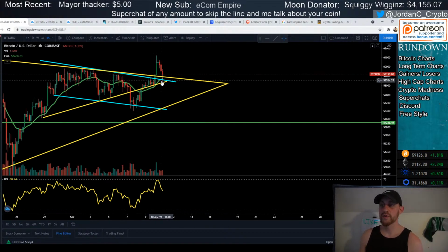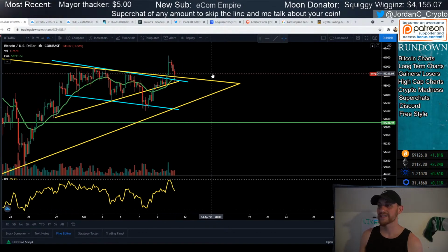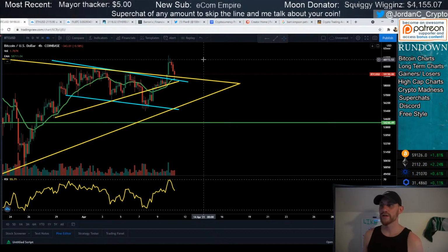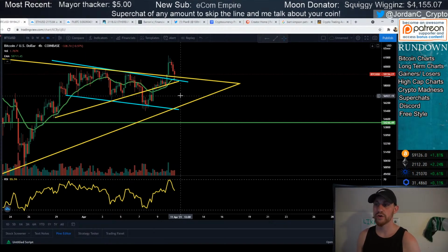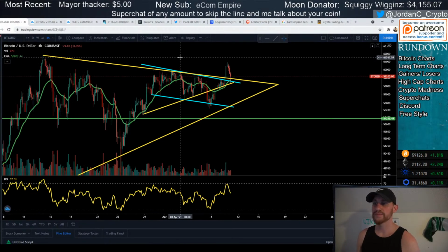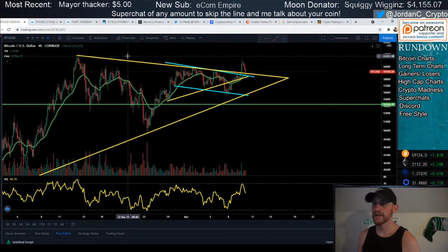Overall, guys, this looks like a bullish backtest to me, but we're going to need to see what this next 4-hour candle holds, right? The next 4-hour candle close is at 8 o'clock, so that's going to tell us a lot whether this is going to be a fake out and come back into our symmetrical triangle, or we continue up to the upside. Now, until Bitcoin breaks that $61,700 level, we have to look at everything with caution, right?